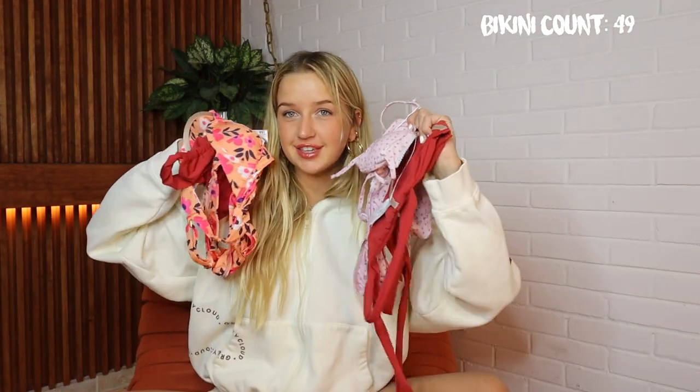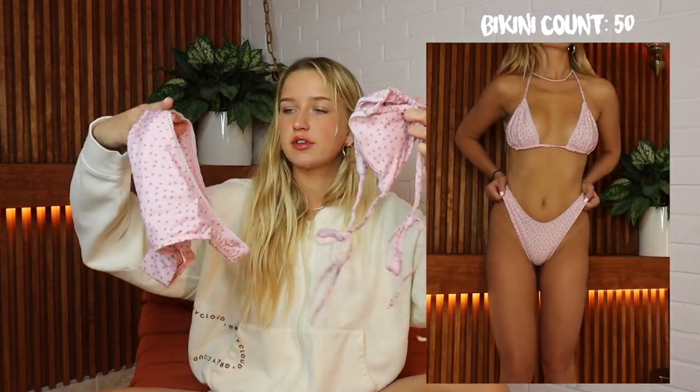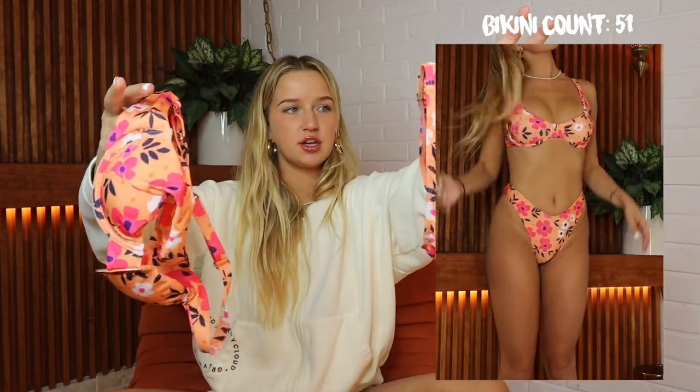Okay, next up we have Savannah Swim. I only have three of their suits, but all of them are just so adorable. For starters, we have this really cute lavender bikini. I'm absolutely obsessed with the little details on this. I'm absolutely obsessed with this print. This suit is so freaking cute and it's so supportive, so this is also another great activewear bathing suit.